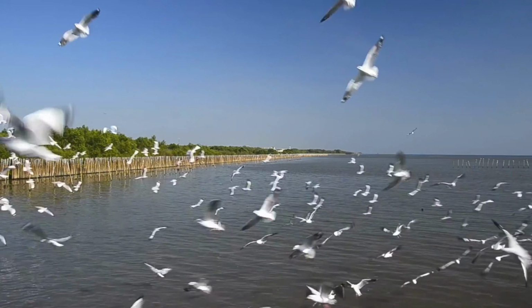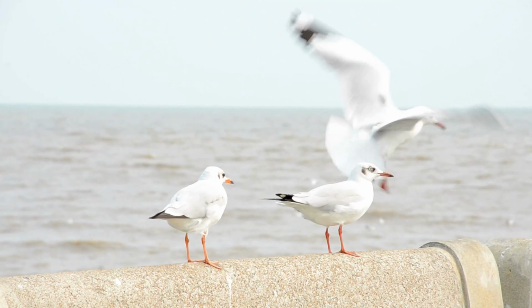As humans continue to develop land and encroach on natural habitats, animals are losing their traditional routes and breeding grounds. This can lead to a decline in population and even extinction. Climate change is also having a significant impact on migratory animals. As temperature rises and weather patterns shift, animals are facing new challenges during migration.